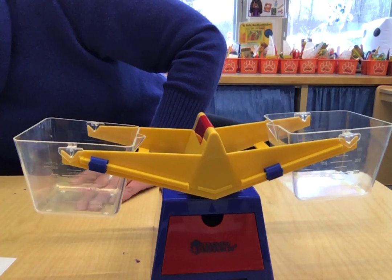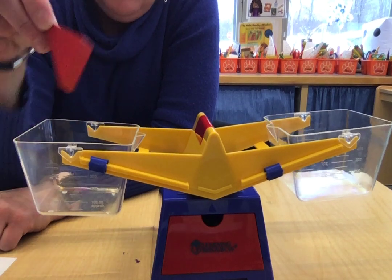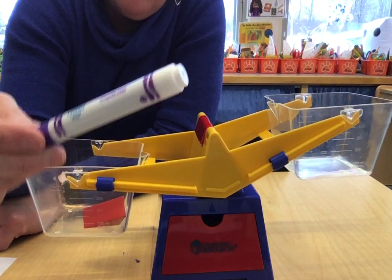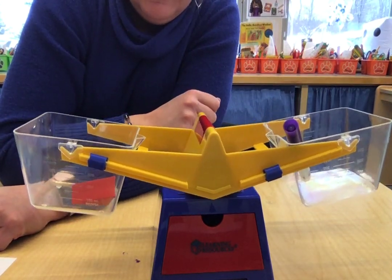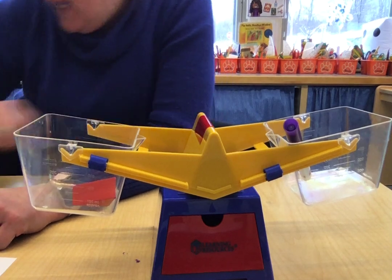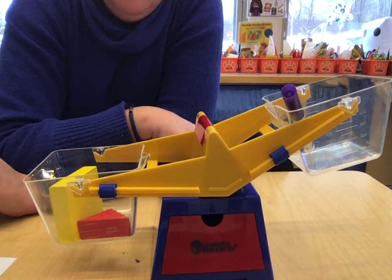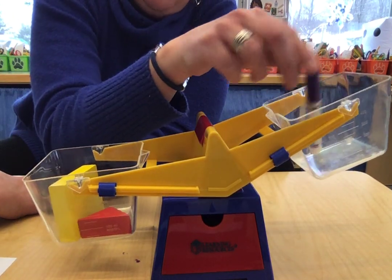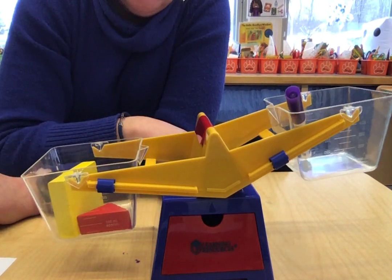So I'm going to show you something. I'm going to put in a block, this red block, on this side. And then I'll put a marker on this side. What do we think? Ooh, that's a tricky one. They're almost the same. What if I added another block? Let's see which one's heavier. So remember, heavy goes down and light stays up, right? So the marker is lighter than the blocks.